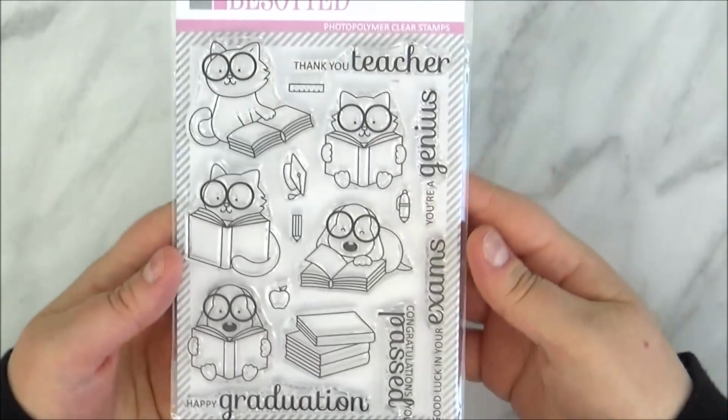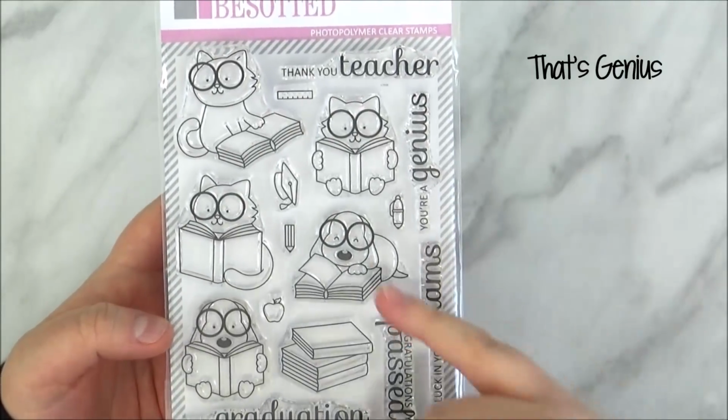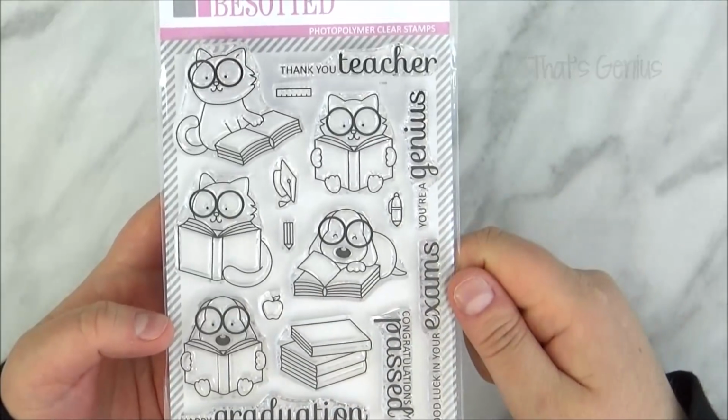Next up, one of the larger sets. This is the That's Genius set. Another great set, as you can see, really cute. So you've got these puppies and the cats reading their books.